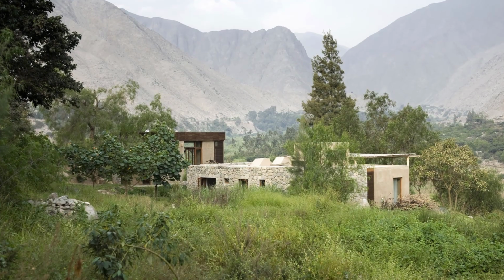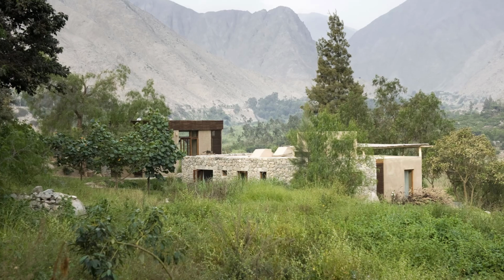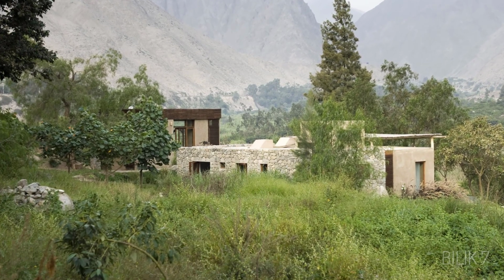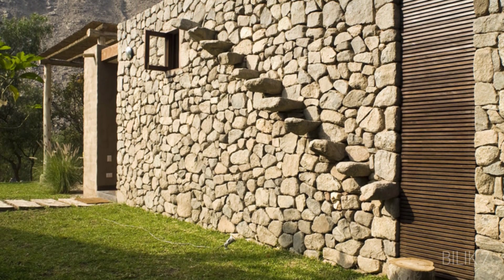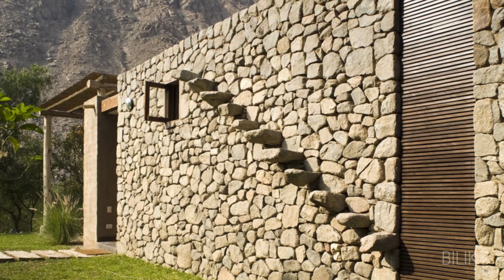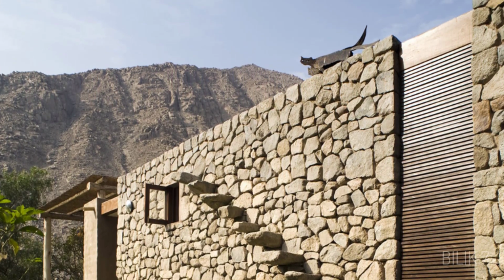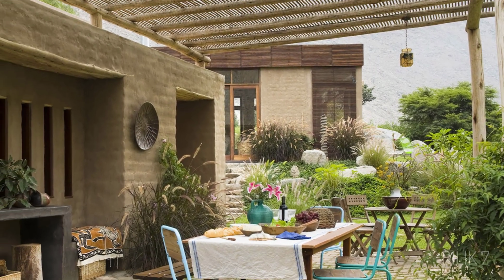House Chontay is a residential concept that blends perfectly with the natural landscape of Peru. Located in the southeastern countryside of Lima, the building is designed to blend in with its environment through the use of local materials such as stone, wood, and clay. The design approach is not only aesthetic, but also reflects a philosophy of life that values the close relationship between humans and their natural surroundings.